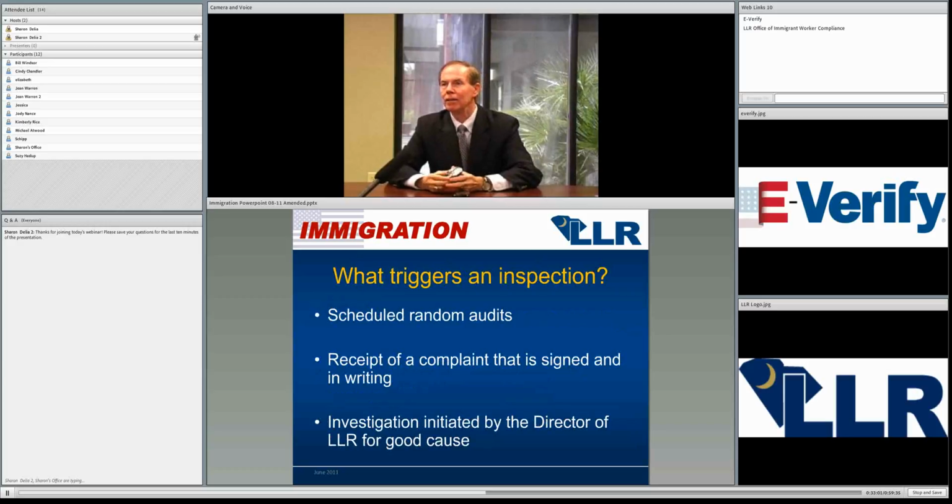Okay, how will we schedule our inspections under this new law? Pretty much like we did under the old law. We will schedule random audits. We will send a letter to a business. In the past, we would mail it out on Wednesday, and depending on how fast the mail moved, the employer would get it either on Thursday or Friday, and it would say that you've been selected for audit under the South Carolina Illegal Immigration Reform Act, and we will be coming into your [business] and we'll be looking at records to make sure you're complying with the South Carolina law.